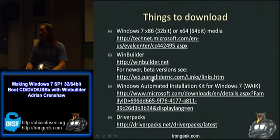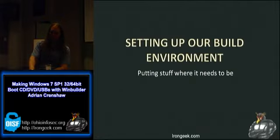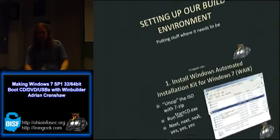But if you want to make sure you have a wide range of support with little effort, download some of these driver packs. And I'll point you in a second where you need to put those to actually make it all work. Alright, we're going to set up our build environment now that we got everything downloaded. So we got to put stuff where it needs to be.